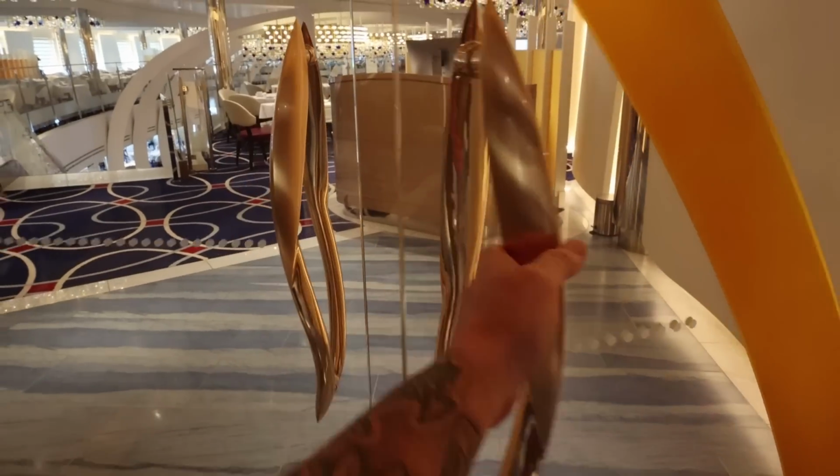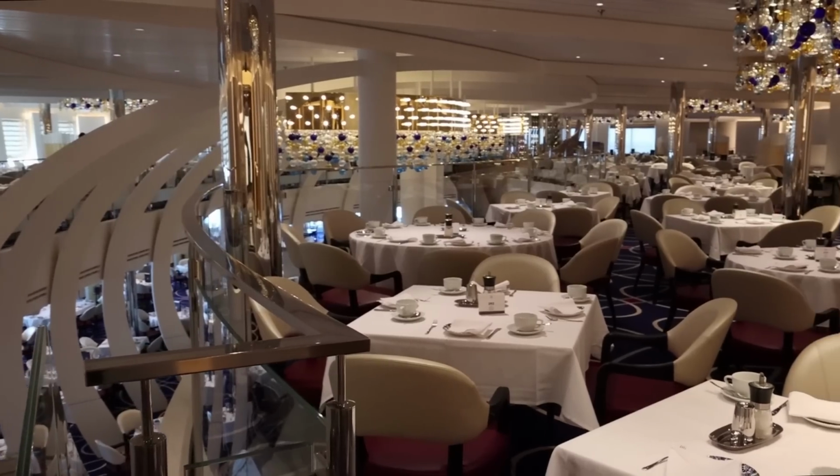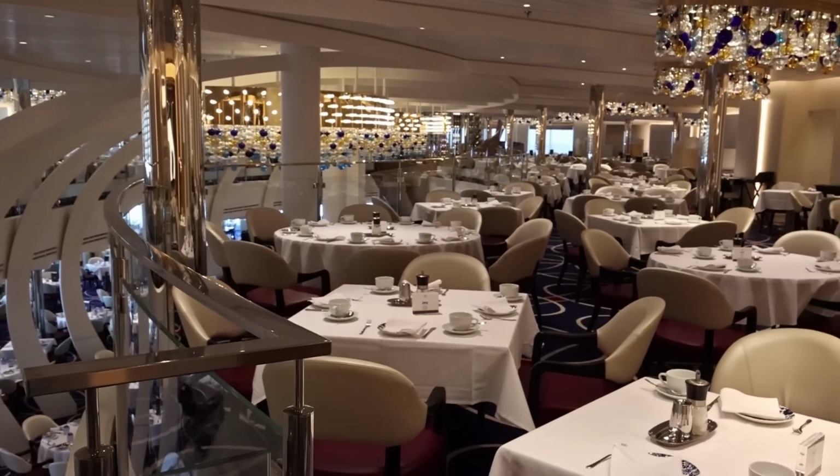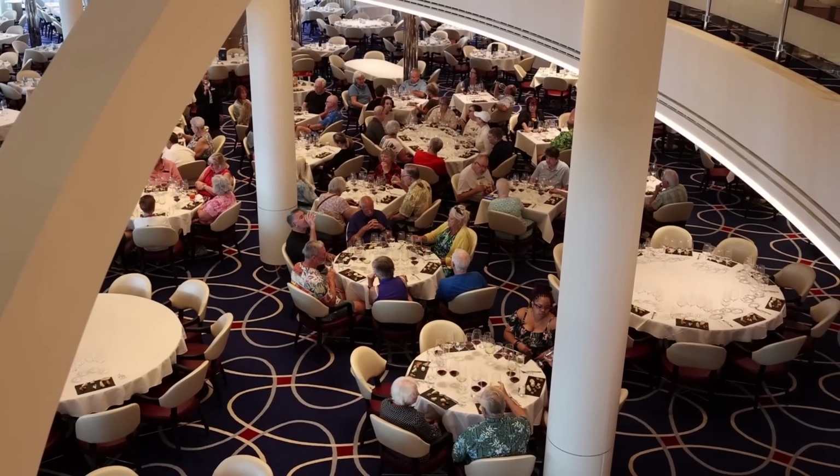All the way aft on decks 3 and 2 is the main dining room. And I just love that they call it the dining room. It's not a fancy name, it's the dining room. So you can eat dinner here every night. Also, you can do sea day brunch and afternoon tea on sea days. And here's some more awesome art, just random on every single flight of steps.